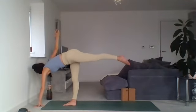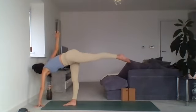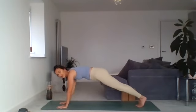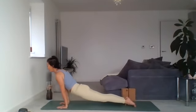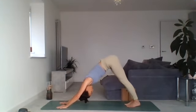This left hand could be coming to a block. Doesn't have to be coming to the mat. One more breath. And release the hands down. Then through the right leg, step the feet back to plank. Inhale, come through upward facing dog or cobra. Exhale back into downward facing dog.